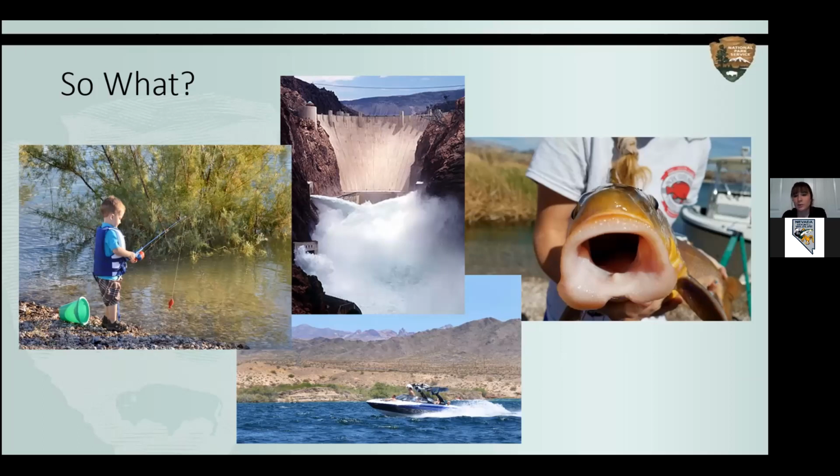And we care because we want to recreate on the water. We want to take our boats out and water ski and wakeboard and not have to scrape quagga mussels off of our boats. The mission of the National Park Service is to preserve and protect unimpaired the natural and cultural resources for the enjoyment, education, and inspiration of this and future generations. So that should always answer our so what question.